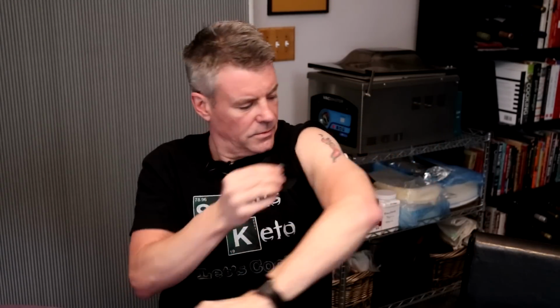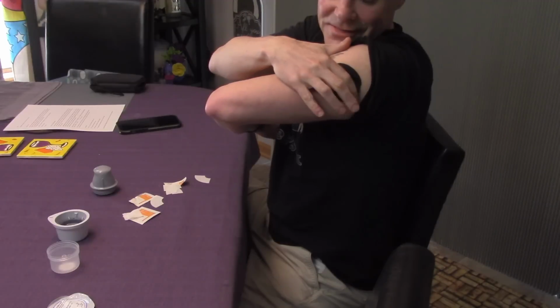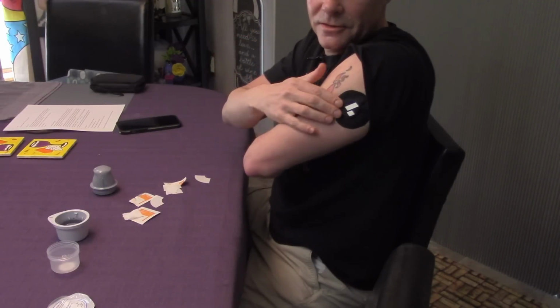So we'll remove the backing on the sticker on the four quadrants. You want to leave that center sticker though, so it doesn't stick to the monitor. Usually I do this in a mirror, so I hope I get it on straight. Not bad.